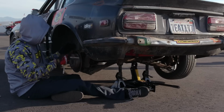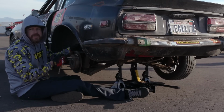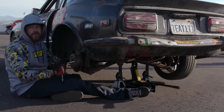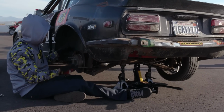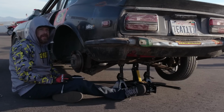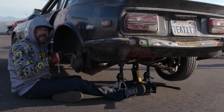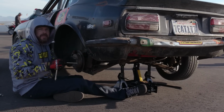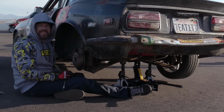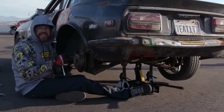But the problem with this car is because it has an independent rear suspension and weak axles, I can't hole shot this thing with a lot of horsepower. Otherwise, if the tires grip, it's just going to destroy the stub axles on this thing. So, does my light weight make up for the fact that I can't leave with max power? Yes. Yes, I think I win. If I can fix this and go racing.